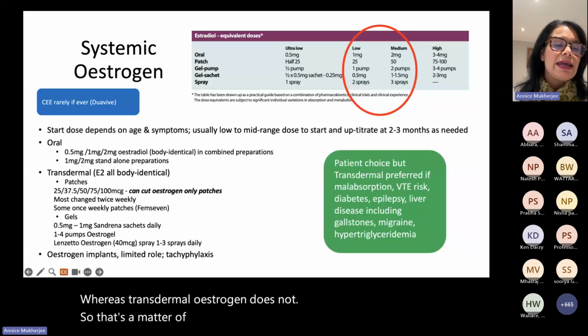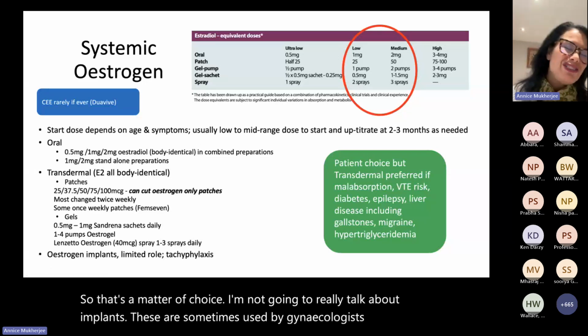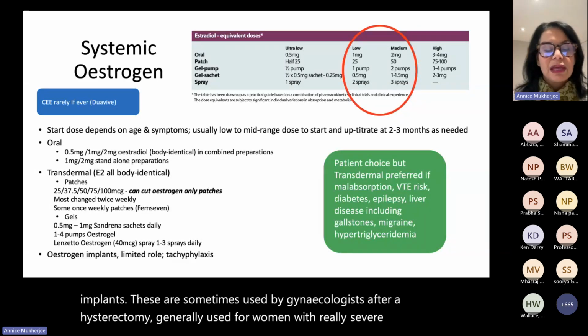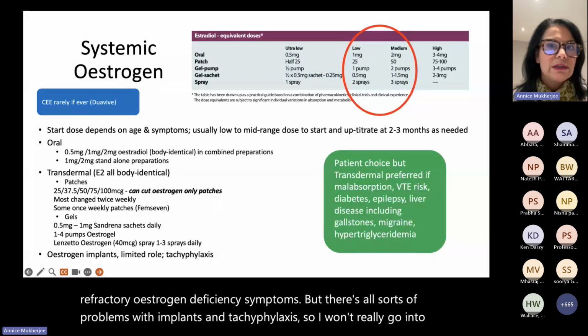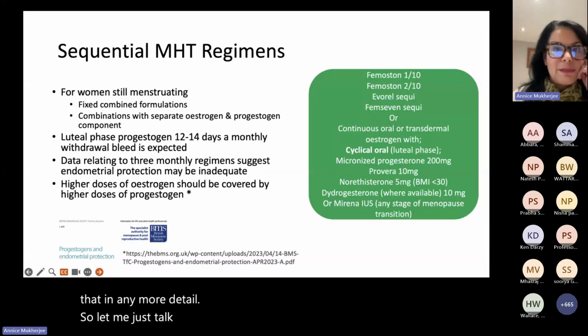I'm not going to really talk about implants. These are sometimes used by gynecologists after a hysterectomy, generally for women with really severe refractory estrogen deficiency symptoms, but there are all sorts of problems with implants and tachyphylaxis, so I won't go into that in any more detail. So let me just talk about the sequential MHT regimen.